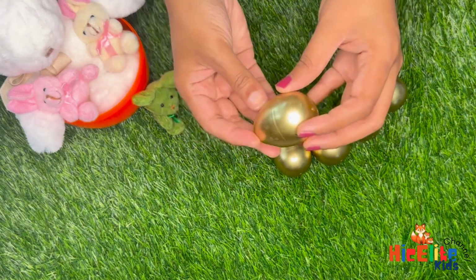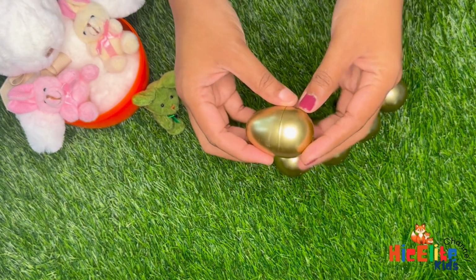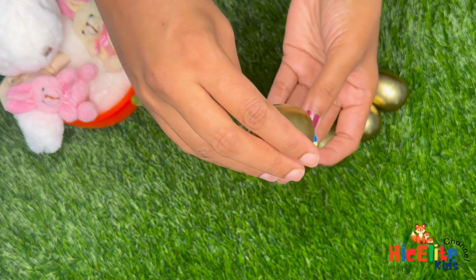Time for the second golden egg. Can you guess what's inside? Open. Open. Ta-da! It's a blue car.